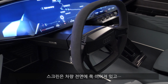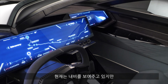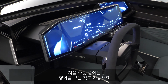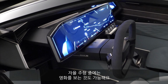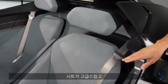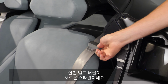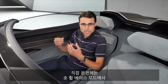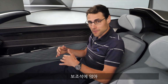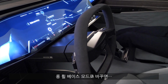See here, display all across the vehicle. At the moment this is just a stationary show effect, but you can see a big visualization of the GPS, but it's also conceivable that you watch some movies there in the autonomous mode we're going to show you very soon. But here really looks and feels premium, and a very interesting product. Look at that seatbelt holder here. This is also new styling, right? At the moment we are in the short wheelbase mode. The car is meant to be driven by myself, but I'm on the co-driver seat for safety reasons, just in case, for this very complicated mechanism.